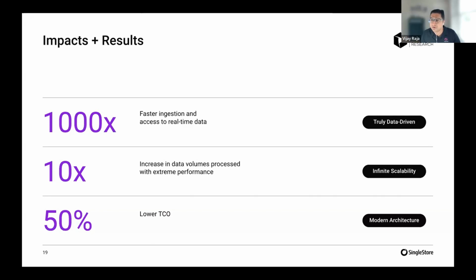Fantastic. 100,000x faster performance, faster data access, and then even with 10 to 20x, 10x now, you could grow to another 100x probably in the coming years, right? And all at a lower TCO. So that's a phenomenal storyline and proposition there.